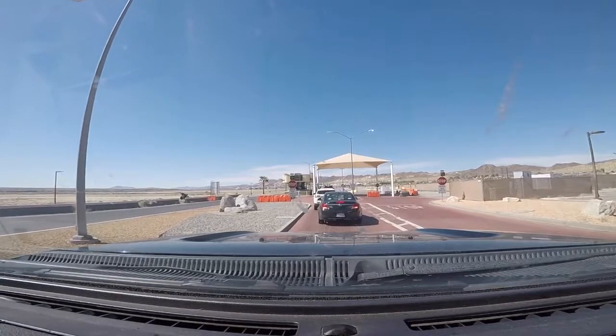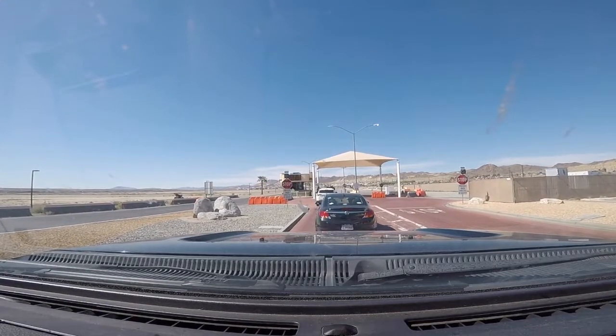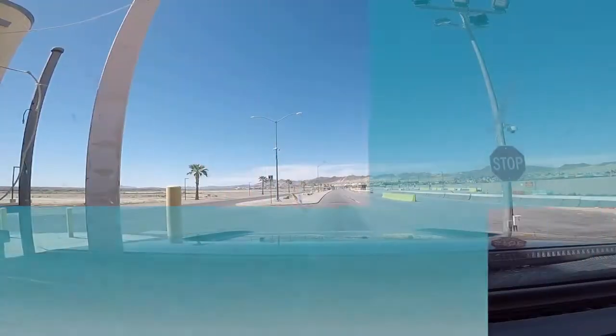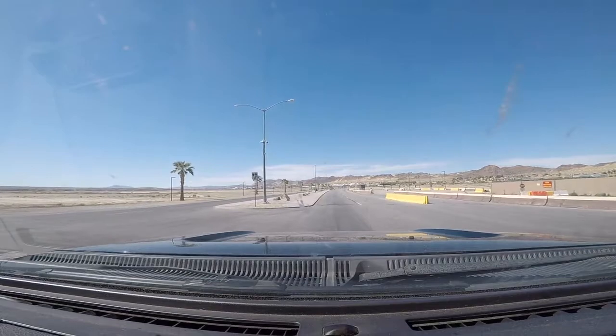Just have all your vehicle windows down. Those are your front windows where you're driving and your passenger side, so they can visually see all people inside the vehicle. It is very simple. They'll do a pass-through, and then you're good to go. So now that you have access to the base, you are now on 29 Palms.